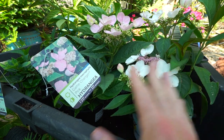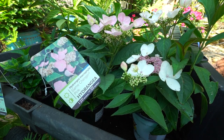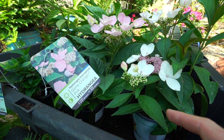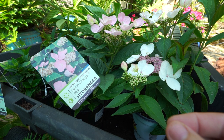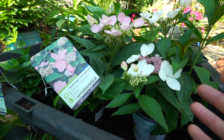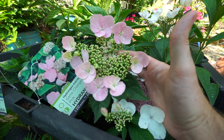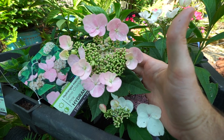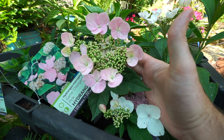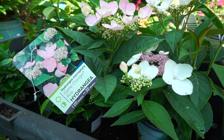Here's the draw to these, other than them just having really beautiful lace cap, large flowers on them. The Game Changer hydrangeas are daylight neutral. A lot of the hydrangeas that we plant in our gardens do not start to produce buds until the day lengths start to get longer. These being daylight neutral, will start blooming much, much, much earlier in the season. Should be blooming in the spring and then well into the fall. And they bloom on old and new wood.